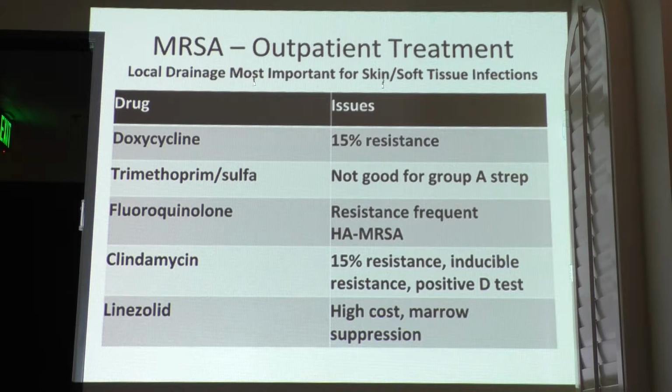As for management, if you're in urgent care, I usually prescribe clindamycin. I know that there is some significant resistance. Some doctors prescribe Bactrim. That's another choice, but Bactrim can sometimes be a very tough medication to tolerate. If you have kidney disease, you can't use it. I usually try to stay away from doxycycline. I stay away from fluoroquinolones. And linezolid is only IV.